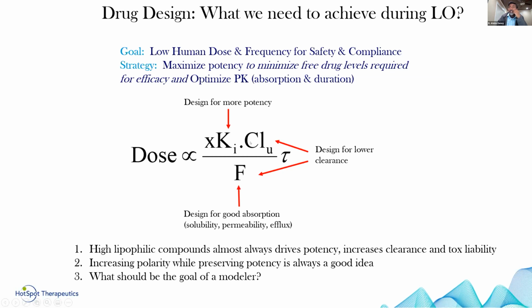And if your clearance goes up, your dose goes up. So you need to keep your clearance down. Your clearance indirectly affects your bioavailability as well. So you have to have a check on clearance and bioavailability. If bioavailability goes up, your dose tends to go down, because it is inversely proportional. So that means you need to have a good soluble compound, permeability, and efficacy, efflux. All of these things need to be in there.